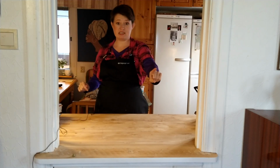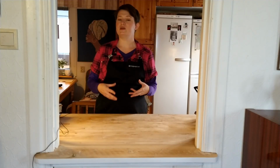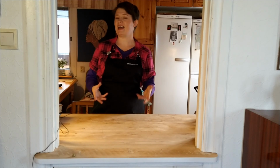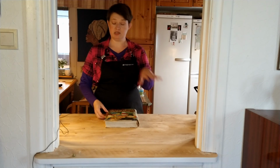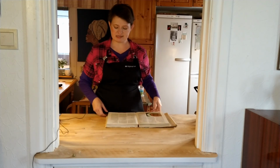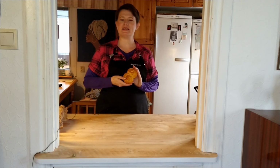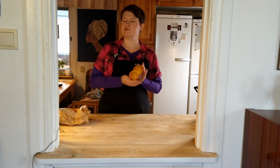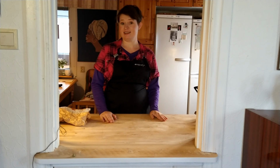All right, we're down to the last one. So we're talking about Lussekatt, which are Lucia buns or saffron buns. And saffron buns feature pretty heavily in a lot of different ways. So there are dozens of recipes. Lussekatt. Look, it was baked by someone, okay? So this little guy is reserved for dessert. Speaking of which, it's time to eat.